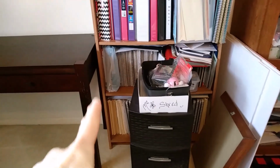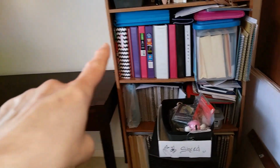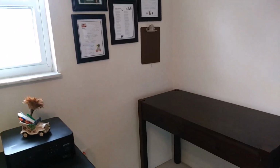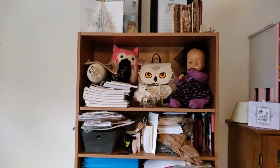I am going to take all of these things out of here because I want to move this shelf over here to see if I like it. If I don't, I'll be moving it back. But I gotta take all of this stuff out in order to move it.